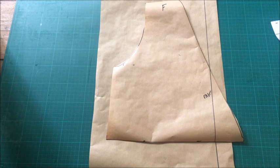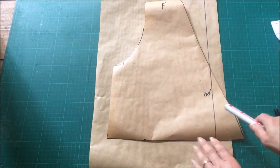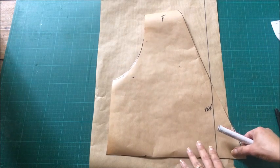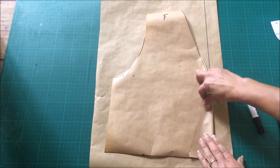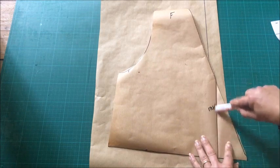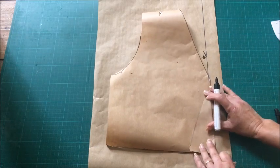Okay, so I have cut out my front part because the back part is almost identical to the front part with just a few adjustments, and it's very easy to have that cut out because then you don't have to draw everything again. So you can see this piece of paper is a bit bigger, but it doesn't matter. The overlap we don't need in the back, so I'll fold that back and align this. This was the mid front, this then will be the mid back. So we align them together.